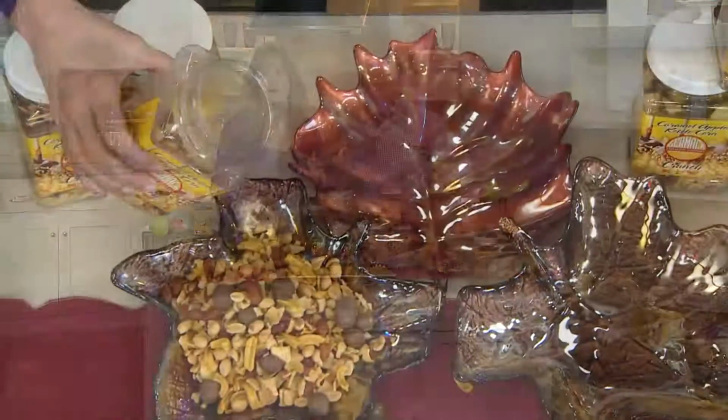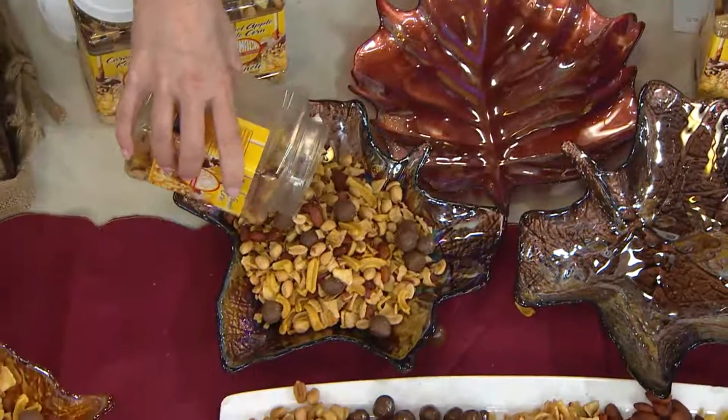Germack doesn't just dump a bunch of things in a jar. Yeah. We make recipes. It has to be a symphony. All the flavors have to work together.